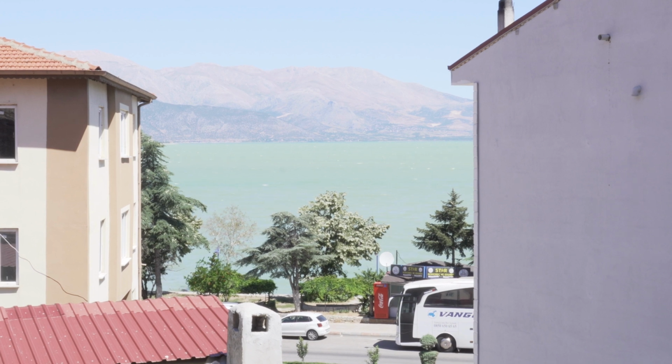So this is part of the view that we can see from our bedroom. See the mountains in the back and how the water is.